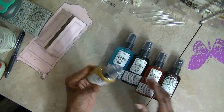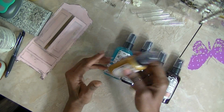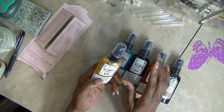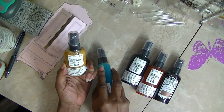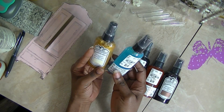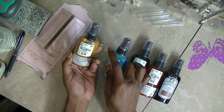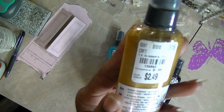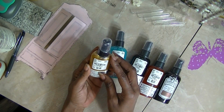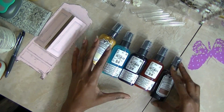These are from Tuesday morning, and I got Glimmer Mist. Y'all see, I always buy Glimmer Mist. I never use this stuff, but one day I'm thinking, hey, I'm going to start going Glimmer Mist crazy, and I'm going to want all these colors. Well, I did find 5 different colors, and they were $2.49. I think all of the SKUs are the same, and the number is 1568655, and that's for all of them.